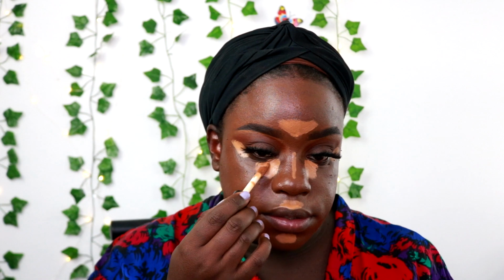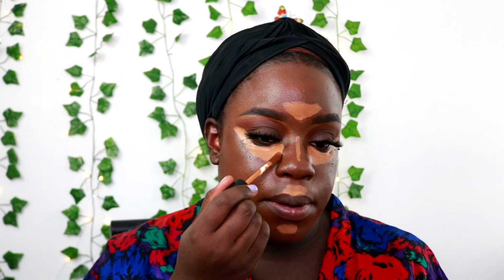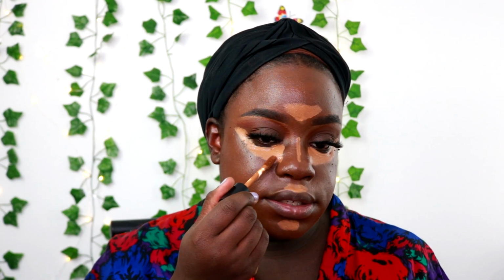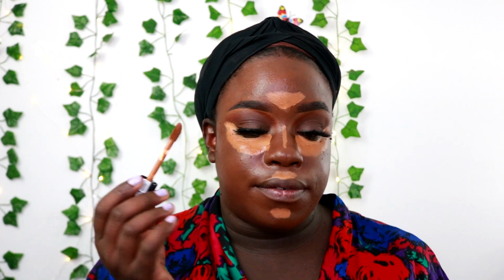And then you can also just swoop it across if you would like. Y'all remember when people were doing like the V's? What I like to do is I like to put it at the bottom of this to kind of mesh it, if that makes sense. Because I don't want this to be overly light, just light enough.